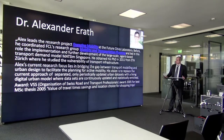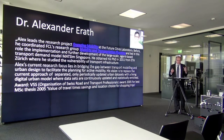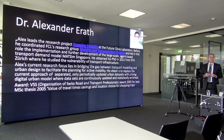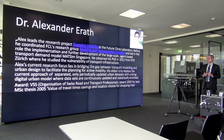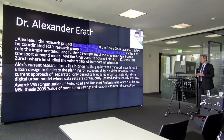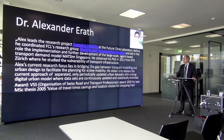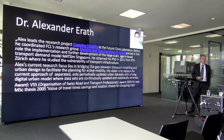But now to our guest from today. He is leading the research project on engaging mobility, it's called, in our Future Cities laboratory in the Responsive Cities module or scenario. Before that, he has coordinated Future Cities Lab's research group on mobility and transportation planning. And in this role, he has led the implementation and further development of the large-scale agent-based transport demand model MATSim Singapore. He obtained a PhD here from ETH in 2011.